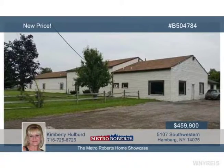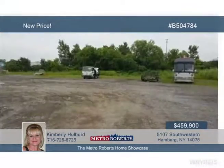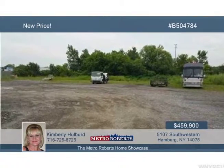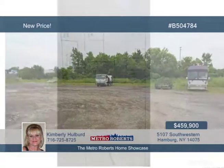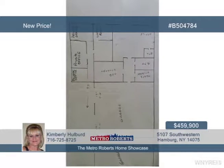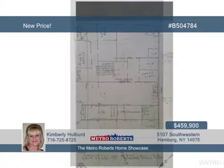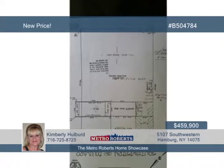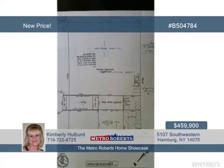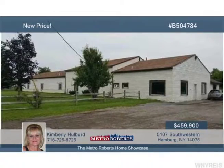Located in a high-traffic area, this building offers great office space with over 6,000 square feet and 200 feet of road frontage on 1.49 acres. Three private offices are included with the potential for more, plus a lunchroom and a deep-heated garage with two 12-foot doors. Additional garage space is currently rented out for extra income. Bonuses include central air, vinyl exterior, and parking for more than 70 vehicles. Call Kimberly Hubbard today to learn more.